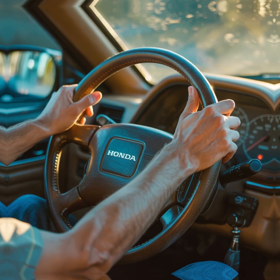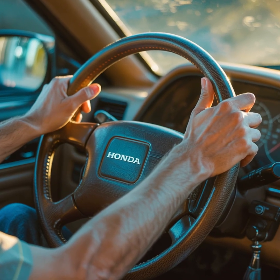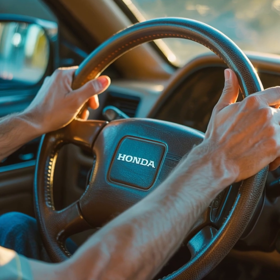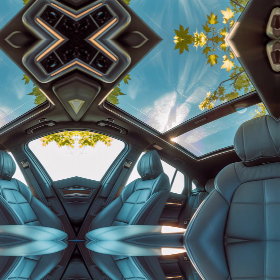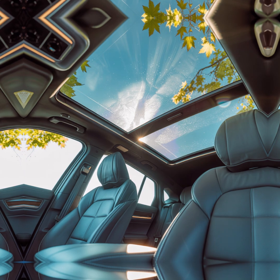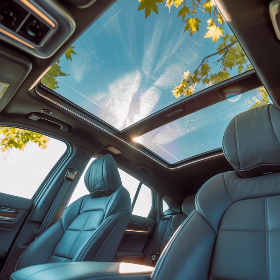Honda's never been one to skimp on safety, and the 2026 HR-V is loaded with Honda Sensing, their suite of advanced driver assistance systems. Standard across all trims, you're getting adaptive cruise control, lane keeping assist, collision mitigation braking, road departure mitigation, and automatic high beams. Basically, this SUV is watching out for you even when you're not paying full attention, though you should always be.